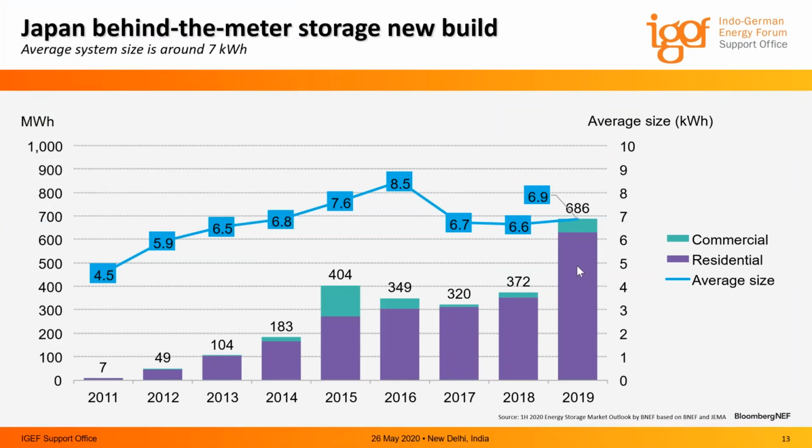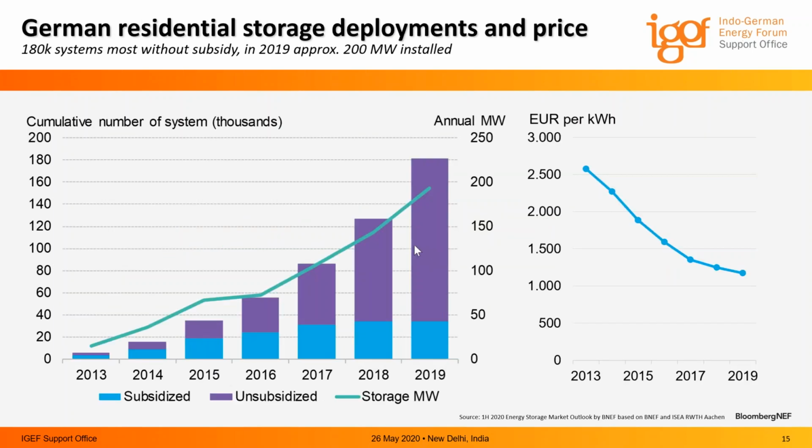Japan behind the meter, as I said, that also picked up quite substantially, and interestingly, more than 90% is residential market. And one can see average system size is around 7 kilowatt hours, so that's already quite substantial. And we are talking about 686 megawatt hours in Japan.